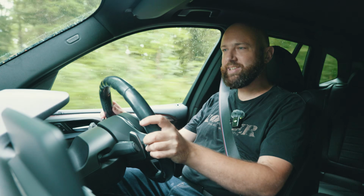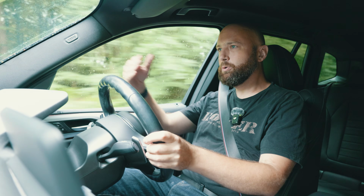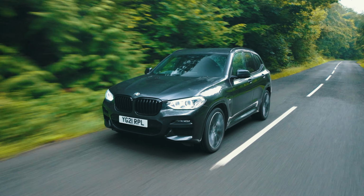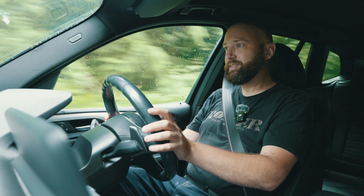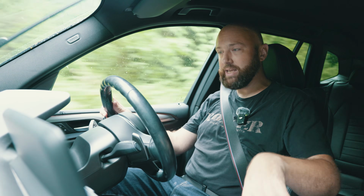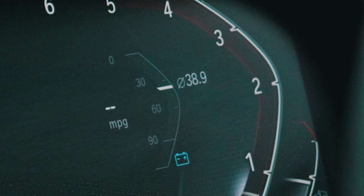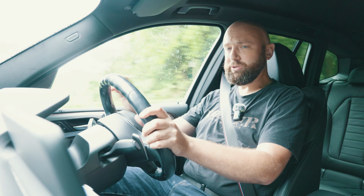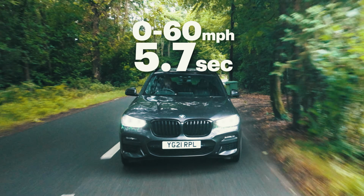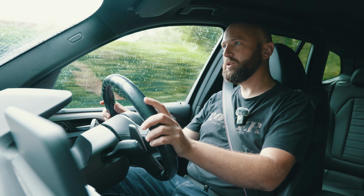I love a 6-cylinder diesel engine. It just pulls effortlessly. It feels like you've got the perfect amount of power for pulling yourself along, and it makes a nice noise as well. Now, 6-cylinder, 3-litre diesel, you might think it's going to be really uneconomical, but actually because it's quite a lazy engine with the 8-speed automatic gearbox, you end up getting close to 40 mpg, which considering I've got 286 horsepower and a 0-60 time of 5.7 seconds, I think that's a really good trade-off.